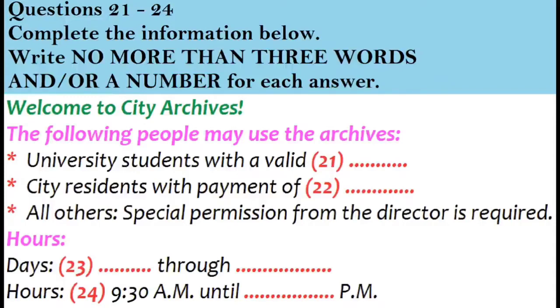As you listen to the first part of the conversation, answer questions 21 to 24. Hello. I was wondering if you could give me some information about using the archives? I'd be happy to. Are you a resident of the city? Actually, I live just outside the city, but I study at the university downtown. That's fine. All you need to do is show your university identification card, and you can use the archives at no charge, as long as your ID card is current, of course. Yes, it's valid. So I don't have to pay anything? No, city residents pay an annual fee, but students can use the archives for free. Everyone else needs to get special permission from the director, but that doesn't apply to you, of course.